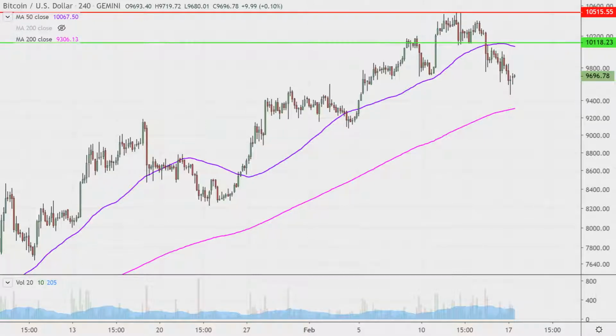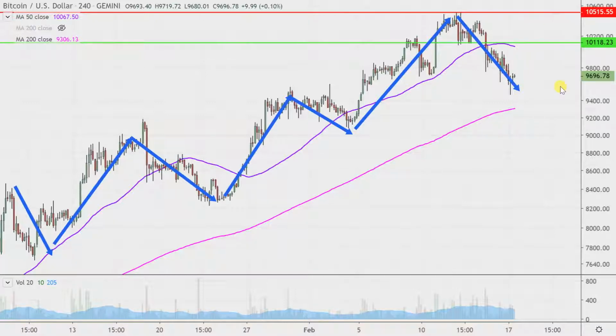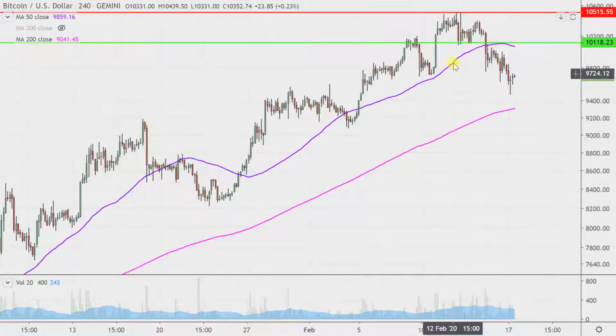To really reiterate that, there is a pullback, price recovered, pullback, price recovered. Not quite as much of a pullback, but again, the price recovered. And then here, once again, there has been a pullback. Now, that doesn't mean that it's guaranteed to recover. My point is that within the bigger picture of things, this is not the first time the price has pulled back a bit more than normal.